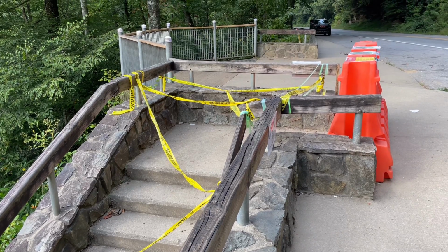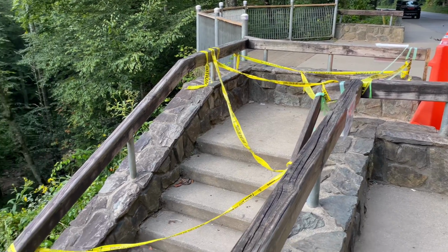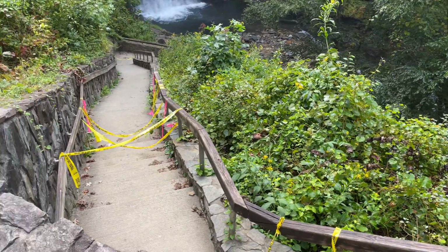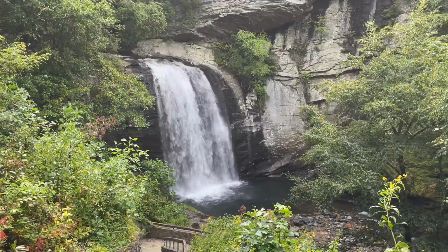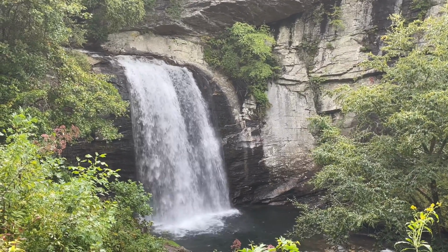So unfortunately, due to Fred coming through, it created a lot of flooding, as everybody knows. So they have the lower entry blocked off, so you can't actually walk down there. However, here is Looking Glass Falls. Beautiful waterfall.